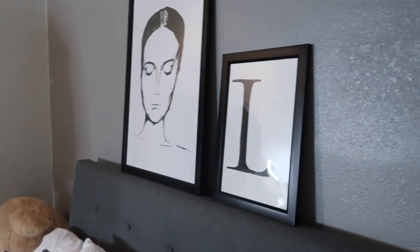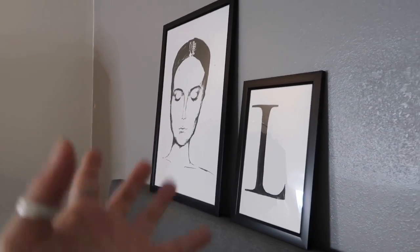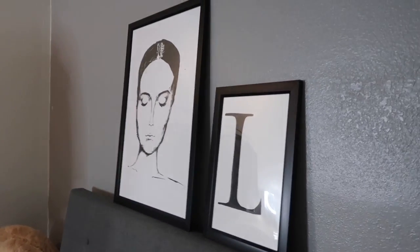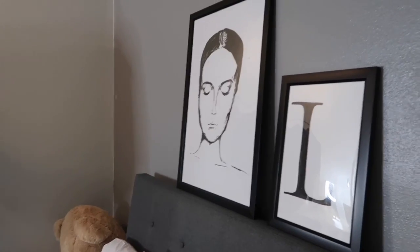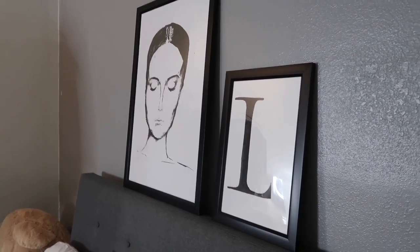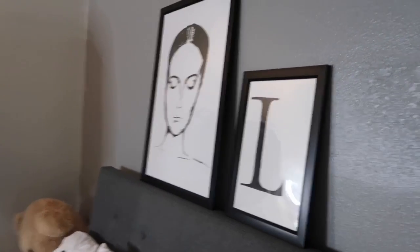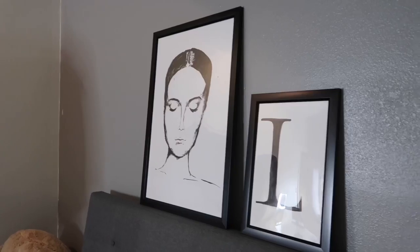Every time I take pictures in my room, like mirror pictures, everyone always asks me where I got this artwork, which is so beautiful. I know how beautiful they are. Comadres, these actually are my brother's. He made them. I sent him a picture of what I wanted and I asked him if he could draw it for me, and he did. And look how beautiful they are.